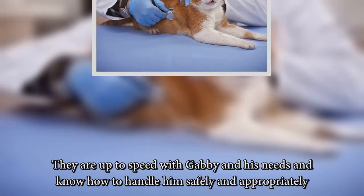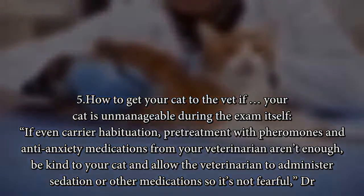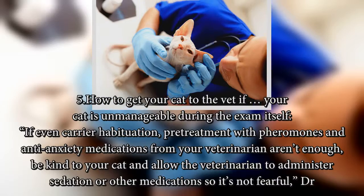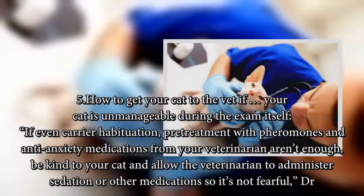Number 5. If your cat is unmanageable during the exam itself: if even carrier habituation, pre-treatment with pheromones and anti-anxiety medications from your veterinarian aren't enough, be kind to your cat and allow the veterinarian to administer sedation or other medications so it's not fearful.